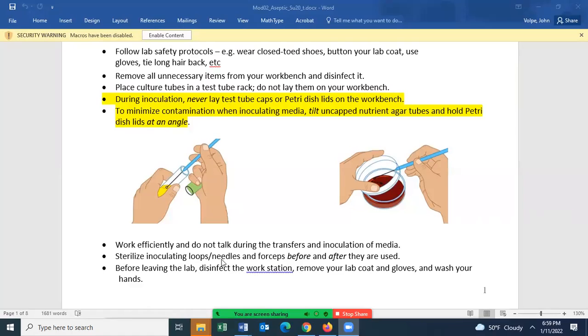And then obviously sterilize the inoculating loop, or the needle if you're using a needle, or forceps if you're using forceps, before you inoculate the tube, and you have to pick it up in a stock culture and then inoculate it. And then before you set this down, sterilize it before you set it down, okay? And then when you're all done, before leaving the lab, remember to disinfect the workstation, the workbench. And you should have done it beforehand to reduce the contamination in your environment.